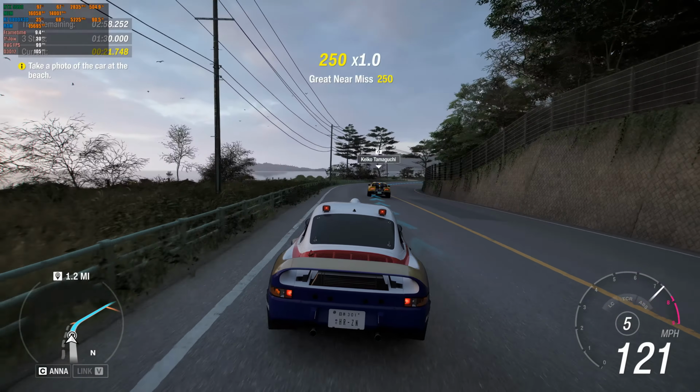This is the place. Let's go a bit further along. Around about here? Keiko, this spot is incredible. Okay, park up and start shooting. Use that light to get something inspirational.